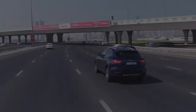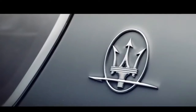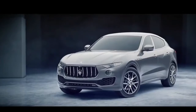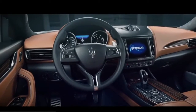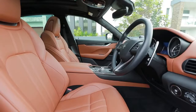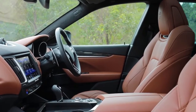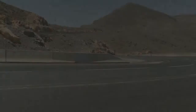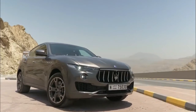That puts the Levante on par with similarly potent SUVs such as Porsche's Macan GTS or the slightly faster Mercedes-AMG GLC 43, machines which bring performance to rival proper performance cars. Maserati says best-in-class aerodynamics results in a low drag figure and high top speed of 264 km per hour, a claim we did not attempt to verify on Australian roads.